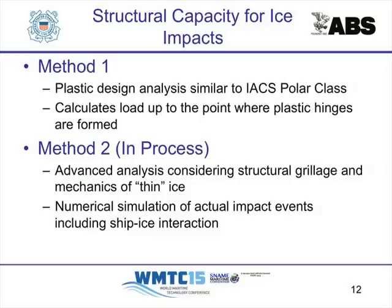The first one we did in-house. It's plastic design analysis, similar to what the International Association of Classification Societies rules are based on, which was based on some of the methods of Daly. And then more recently, we've had ABS working as a contractor to actually do some simulations with advanced failure criteria for thin ice, and also looking at the interaction between the ice failure and the structural deformations.